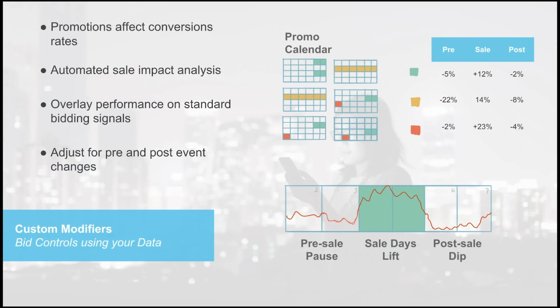Let's drill into that example about the promotional calendar and the sale a little bit further. So here's how that looks illustrated. For example, a sale is going to affect performance before, during, and after its scheduled day or date. An algorithm isn't going to know that a sale is coming. It may be able to adjust quickly to the fact that a product is on sale, but likely, it takes some time to interpret that performance is changing and then to adjust bids accordingly.